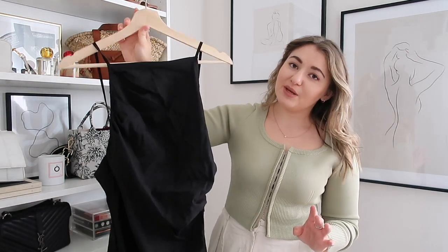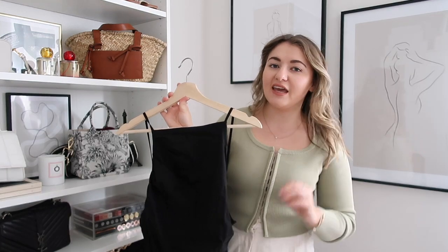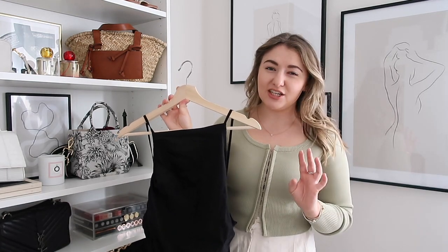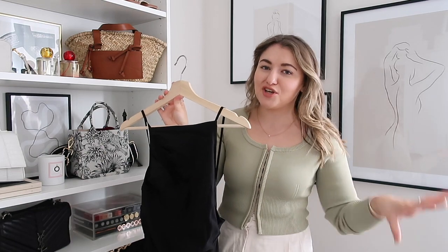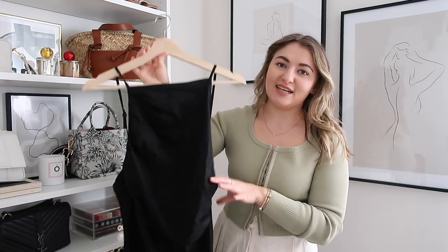Now, obviously, it's supposed to be midi. It's going to be a mini-ish on me, but I do quite like minis. I think they can look really, really nice, really elegant and chic. So it might look deliberate in terms of the length. So let's try it on and hope that it looks as gorgeous on as it does on the hanger.